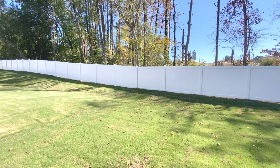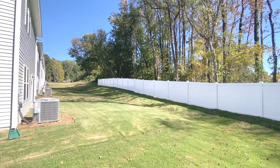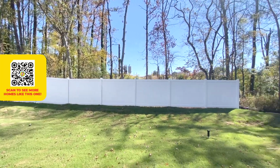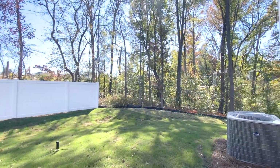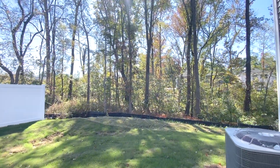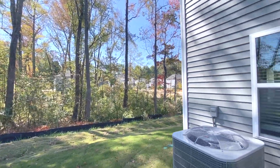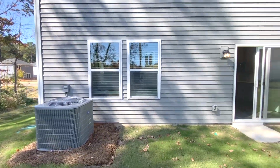So back here, again, look, so many trees. They've got this privacy fence along with even more trees. Again, starting from the 380s is incredible for right now.